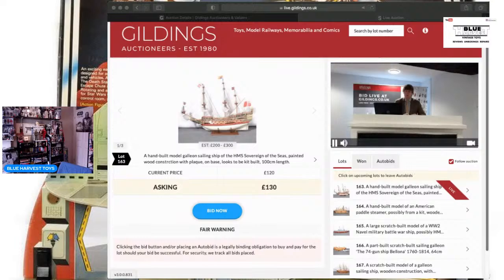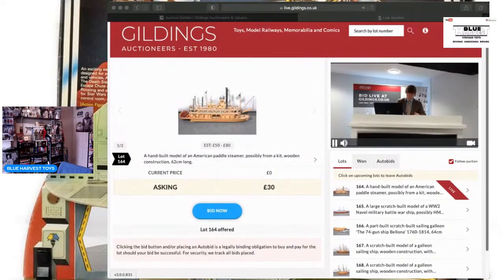This is a very nicely built one at 120, good size as well, and one in there at 120. Lot 164, we've got the handle. American Paddle Steam, this is a fun one, isn't it? Here at 164. Are we opening this one at 40? 40 then, bids at 40.